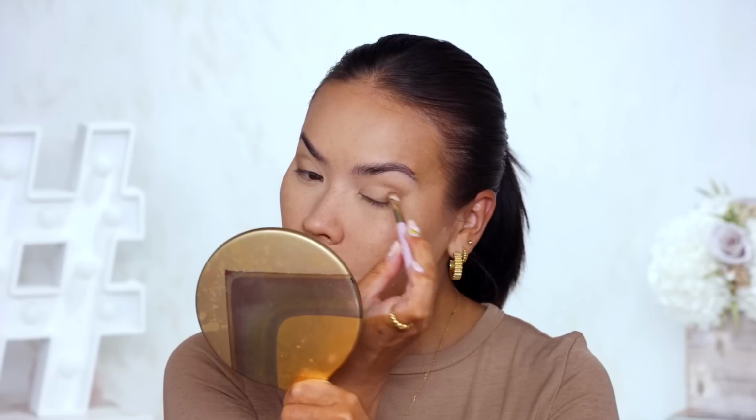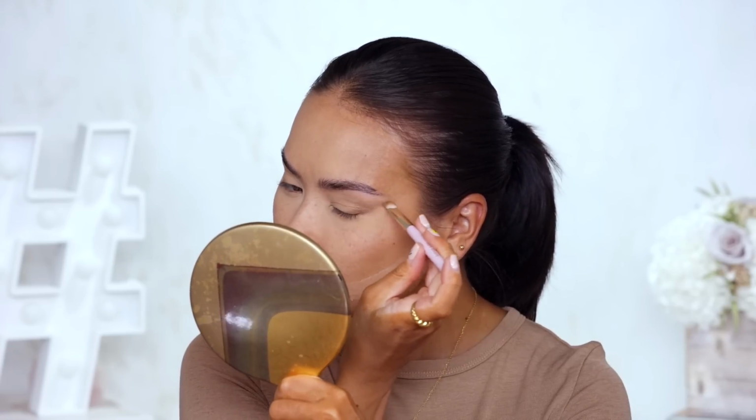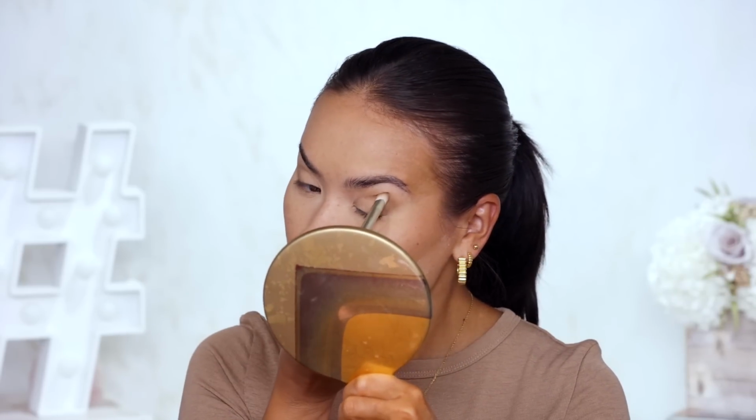I think mixing cream eyeshadows and powder eyeshadows is very, very easy. And it's a sure way to get your eye makeup to appear professional. Cream shadows are, in my opinion, a lot easier to manipulate and blend out than powder eyeshadows. So combining the two of them looks like a lot more work than you actually put in. That's why I love doing it.